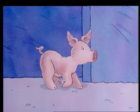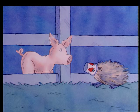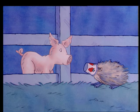"Hello?" Piggo said anxiously. The animal lifted its white head hopefully. "Oh!" it replied. Piggo came nearer. The legs of the animal were skinny, like short sticks. Its back was prickly, like a hedgehog. Its head was white and round, almost like a yoghurt pot. Piggo jumped. It was a yoghurt pot. It was a hedgehog. It was a hedgehog with its head stuck in a yoghurt pot.